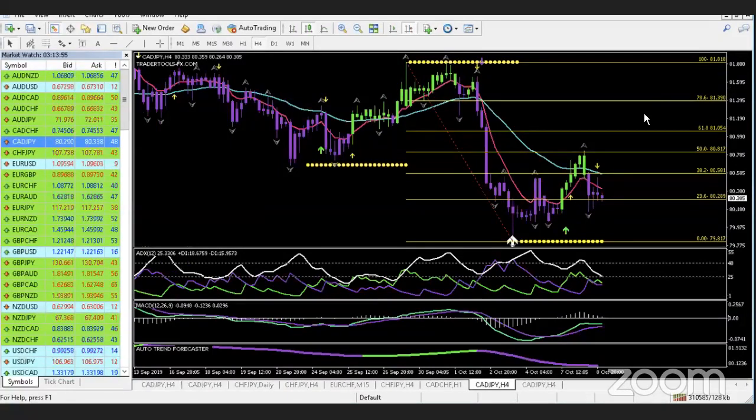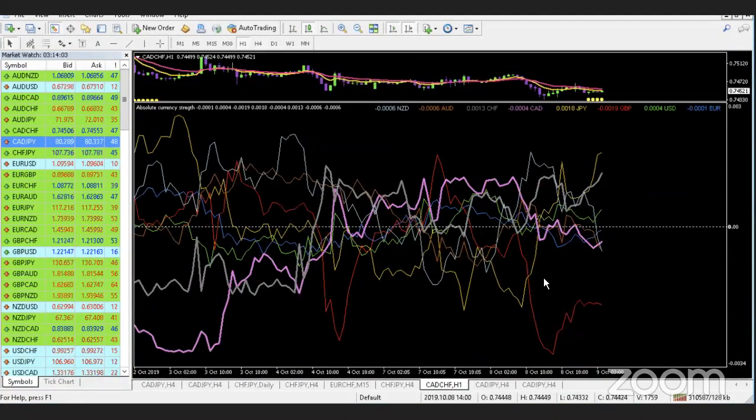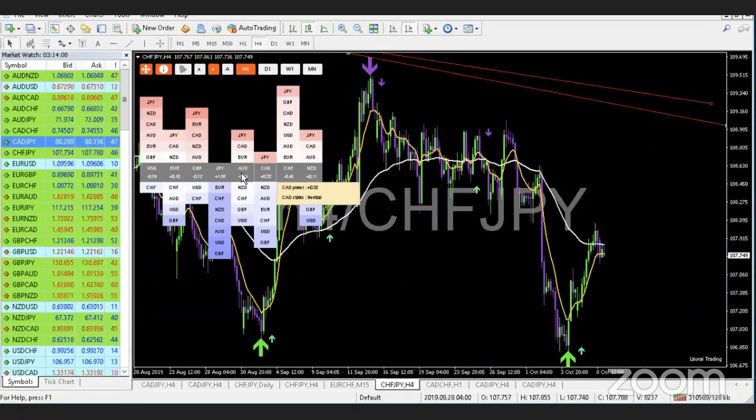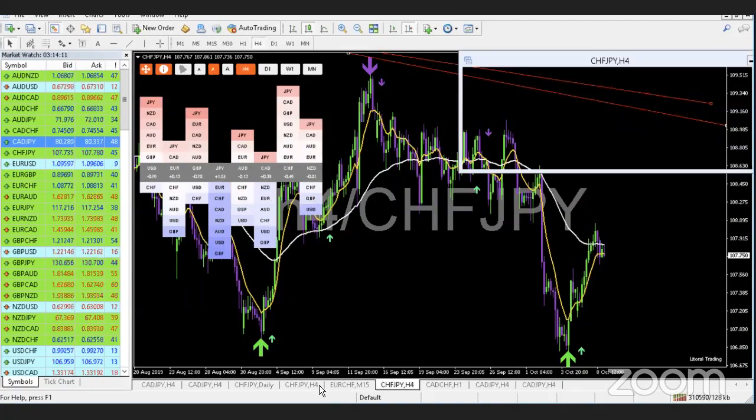So do I see this going up? Yes, I do. Our triple arrows are saying buy. This is saying buy. We're waiting a little bit on some of the other pieces of the puzzle that a lot of us use. That's a different currency strength indicator over here.